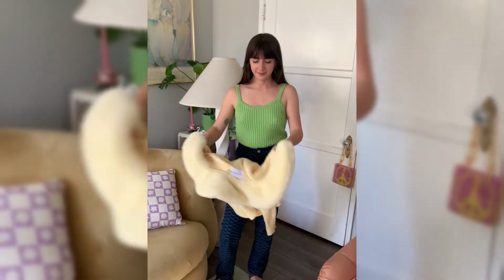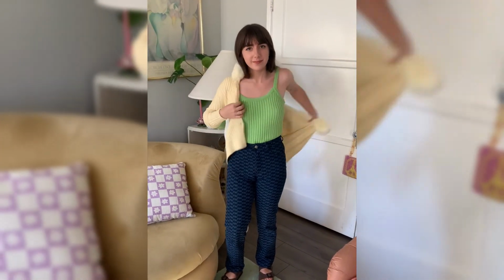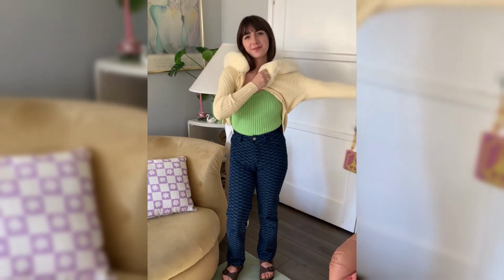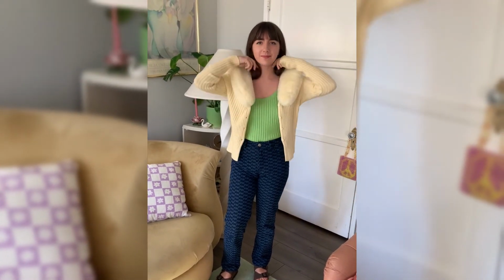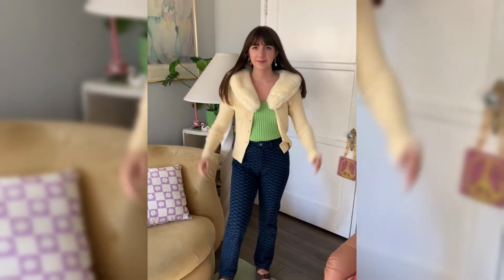If you're preparing for a chilly day, this vest goes amazingly with the Peggy cardigan. I actually have it in the color blonde, so I'm doing a little bit of a fun mix and match here. This cozy combination is great for lounging around the house or a quick run to the grocery store.